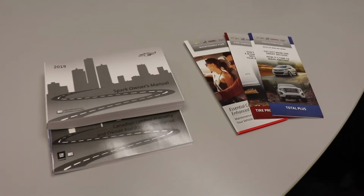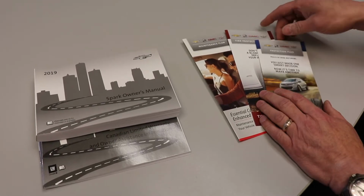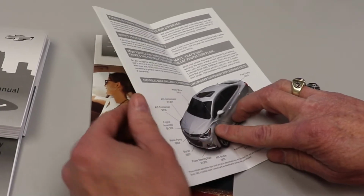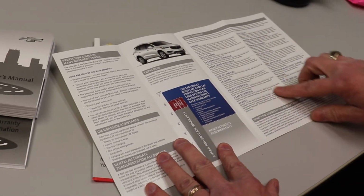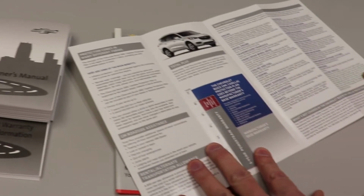All new GM vehicles come with a factory warranty. Your owner's manual will have the specific maintenance requirements for the vehicle warranty. When you get your regular service at Whitecap, you eliminate the possibility of voiding the warranty for failure to meet the requirements. GM extended service contracts can also be purchased from us before your factory warranty expires for added protection.